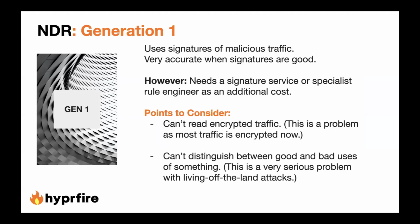Now, one of the major issues with Generation 1 is that it cannot read encrypted traffic. Unfortunately, thanks to Edward Snowden and the general discovery that the US government was watching everyone over Google, basically everything on the internet is now encrypted. And unfortunately, that's the same for your own internal networks. Most of the traffic in your internal network is encrypted. Right now, the Zoom call you're on is talking over encrypted traffic as well. So if we were looking at this traffic using a Generation 1 system, it would be useless, even if we were doing malicious things and passing around files we shouldn't. It would not be able to see into that encrypted traffic, and so it has great issues with that. There are workarounds. They are not particularly secure and they're not particularly effective.